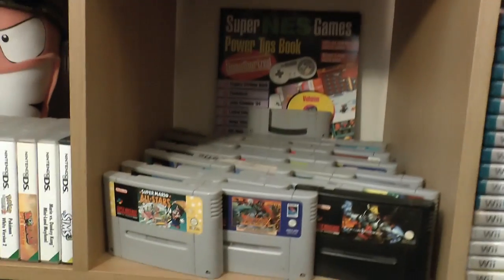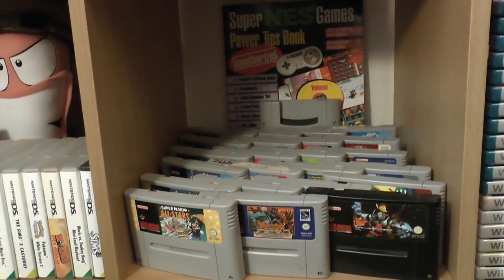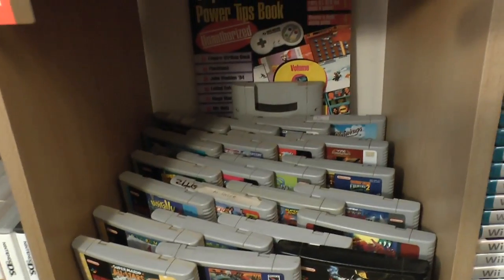Coming down here is the storage of my SNES collection. SNES is notoriously hard to store and keep your labels on show, so I've had to make do, just stacking them in this way.